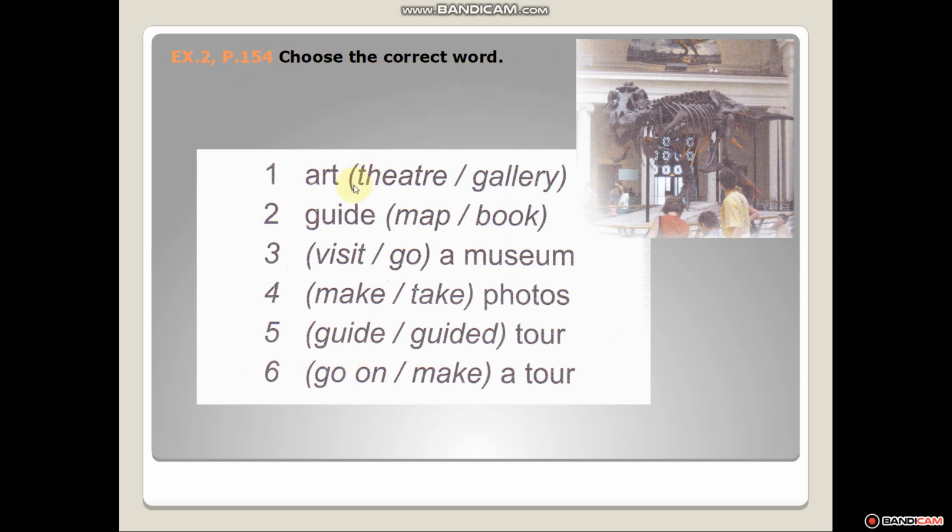Next, exercise 2, page 154. Choose the correct word. Art: a theater or art gallery? Art gallery, of course. Guide book. Visit a museum. Next. Make or take photos? Take photos. Guided tour. Go on or make a tour? How do you think? Go on. Так? Це збиратися або відправлятися в турне.